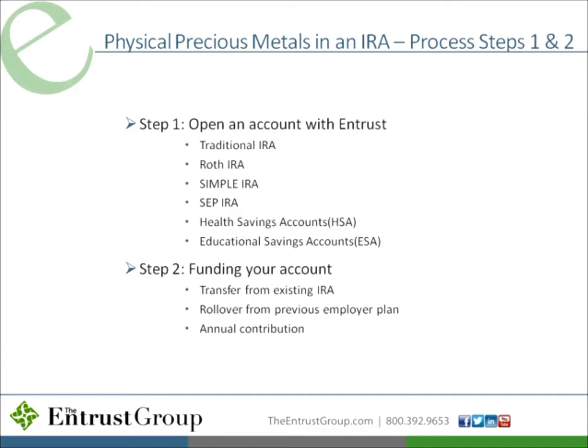A question came up, and I might as well address it now because I don't know that we get into it later. It's regarding setting up an LLC where the IRA would be the owner of the LLC, and then the IRA can appoint the IRA holder as a manager. These are often referred to as checkbook control LLCs or single-member LLCs that are owned by an IRA.